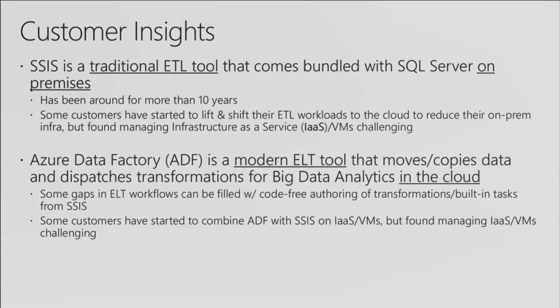And we also have a data integration tool, which is Azure Data Factory, a modern ELT tool. This tool will move and copy data and dispatch transformation for big data analytics. But a lot of ADF customers right now who are familiar with SSIS see some gaps in their ELT workflow. They want to be able to use built-in tasks or code-free transformation authoring using SSIS.